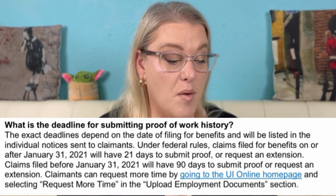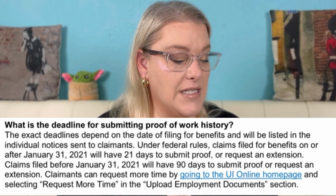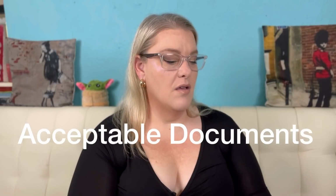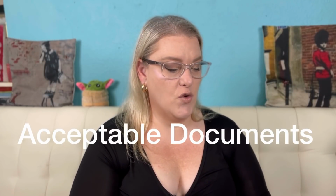Claimants can request more time by going to the UI Online homepage and selecting Request More Time in the Upload Employment Documents section. What documents must a person submit as proof of work history?